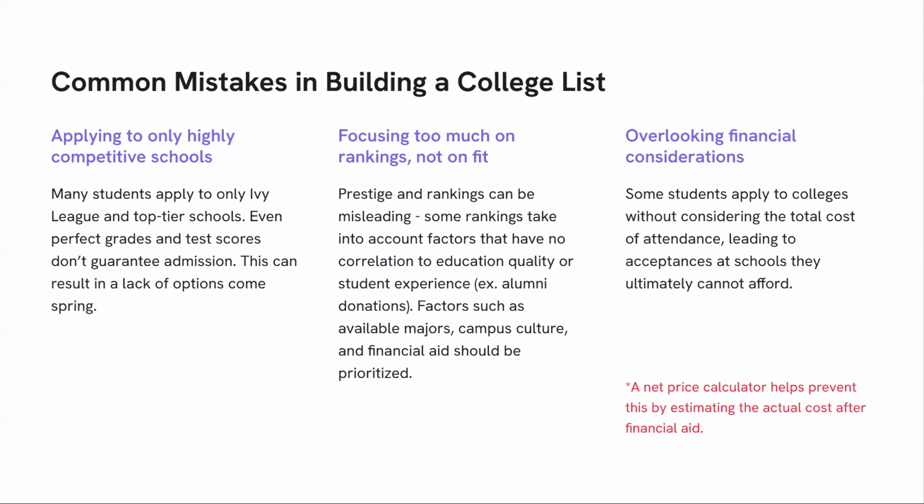Financial aid varies by school. For example, a private college with a $75,000 sticker price may offer more aid than a public university with a $40,000 out-of-state tuition. So always use a net price calculator before applying. These are online and on the college's websites.